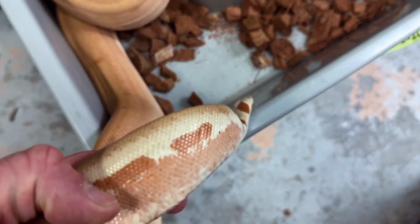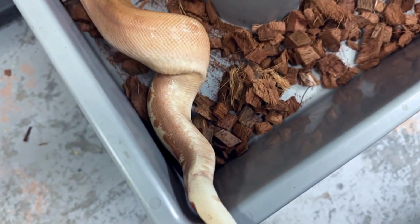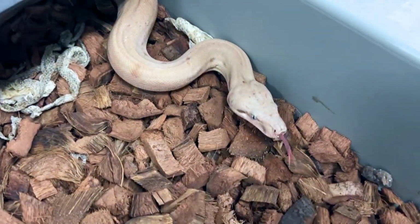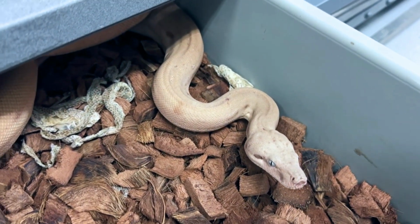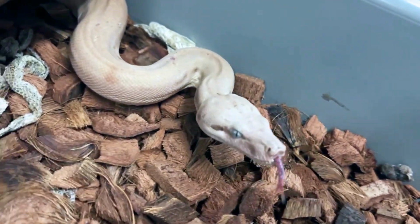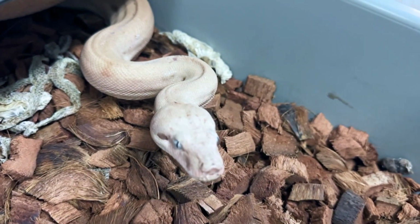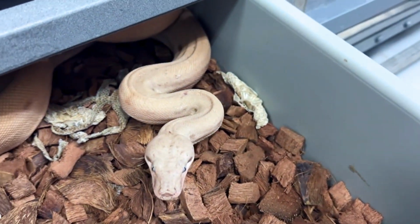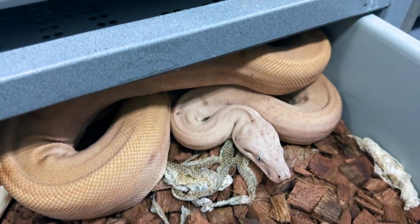You can see the hypo gene really takes all those blacks. These are all normally black in the tail. Makes everything like a reddish brown. And this girl is beautiful, really nice looking. She just shed actually. Just about to clean her little tub out here. And you can see that beautiful blue eye these scorias have, especially the hyposcorias. Nice pinkish tongue. Can't wait to get her in the breeding projects. Get some VPI scorias out of her.